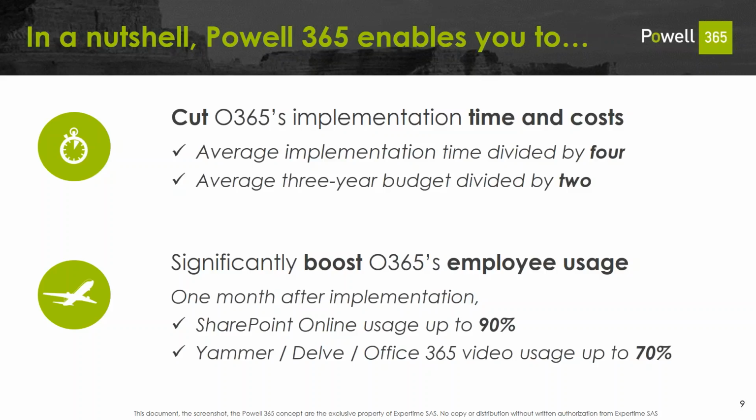On average, our clients see, after 1 month after the implementation of the portal, that SharePoint Online usage jumps up to 90%. This is huge. And then just after that, we have other Office 365 features that also jump up to 70%. Things like Yammer, Delve, Office Video, features that you have access to within your Office 365 suite, but sometimes companies overlook them because they don't see the potential when it's not put all together into one honed, interesting and fun digital workplace.